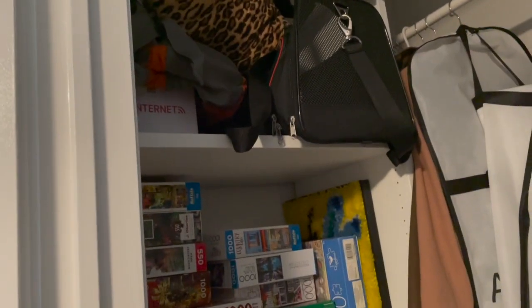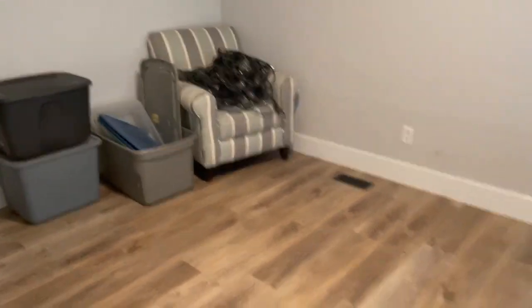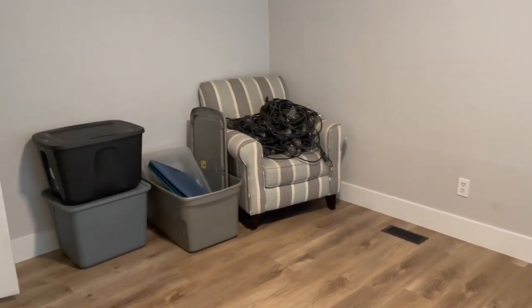So, anyways, that's that. I would love to totally take everything out and repurge this closet, but that'll probably be a video for a different time. But I just wanted to go ahead and show you the completed room, and I think it looks really good.